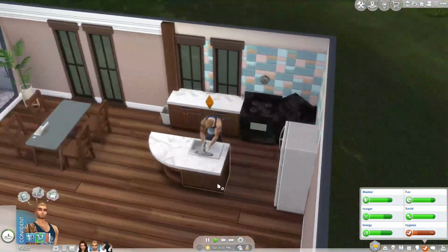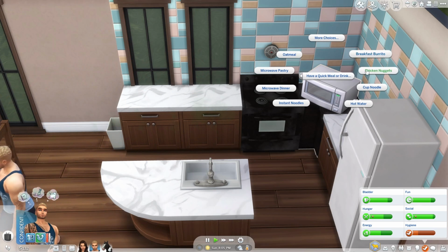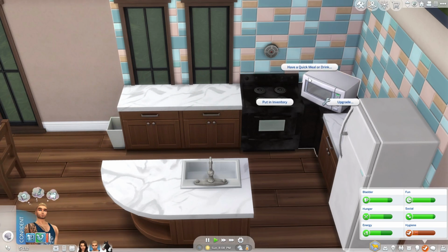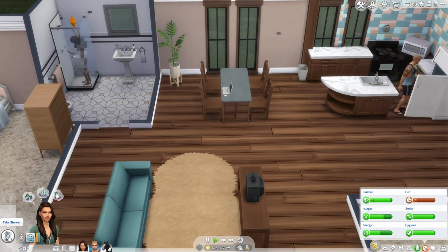I need to have Isaac shower. We can replace the microwave. I guess we're having microwave meals for tea. We're gonna just have chicken nuggets. We're gonna be like a 4-year-old. I say that, I would love just to eat chicken nuggets for tea. Well, veggie chicken nuggets. I don't eat meat, but you get my drift.